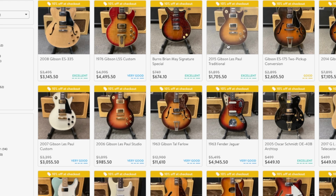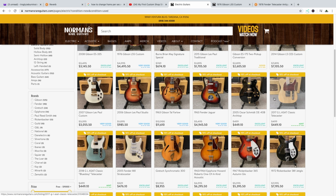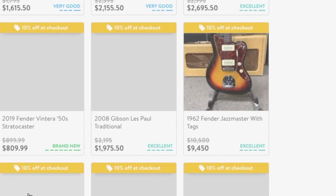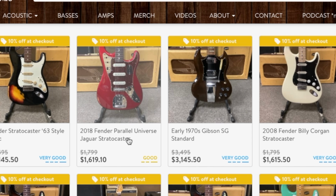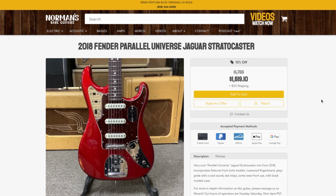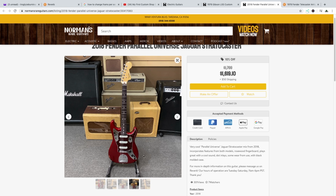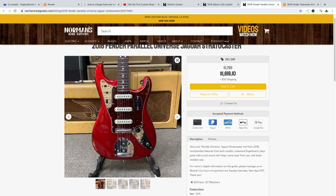That traditional's not too bad either. Let's see, what other good deals do they got? R7 Gold Tops, top of the market value for a regular person's about $2,800. Oh, he's got one of these Jag Strats too. I think when I sell mine, it'll be around $1,400. So if you're looking for one of these, mine's cheaper. I can't wait to do this review though, because it's kind of a freaky guitar. But I'm guessing we're going to get quite a few different tonal things out of it.